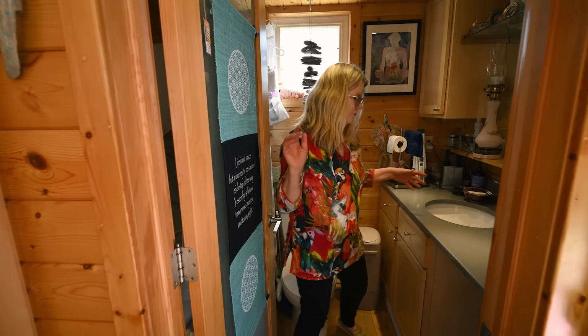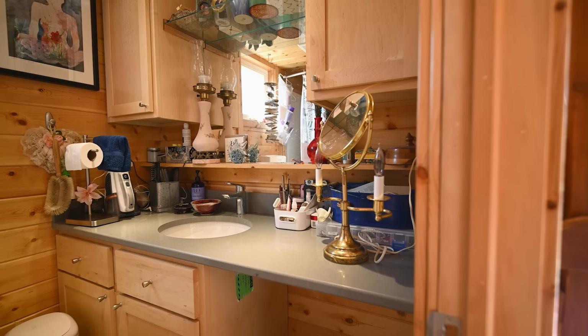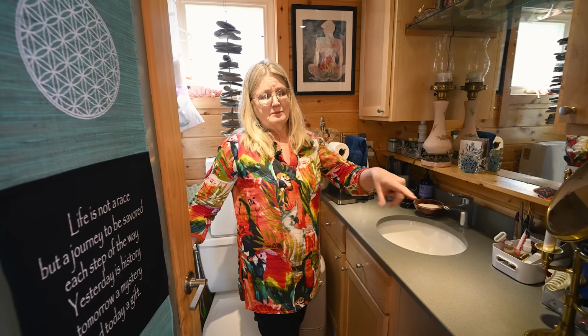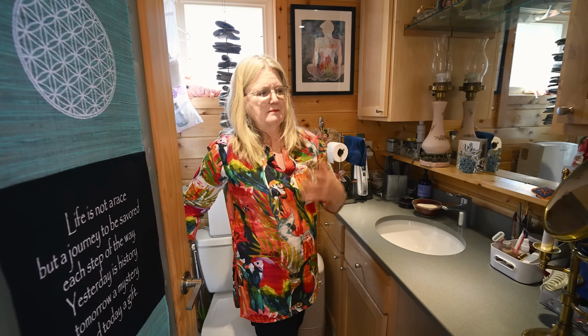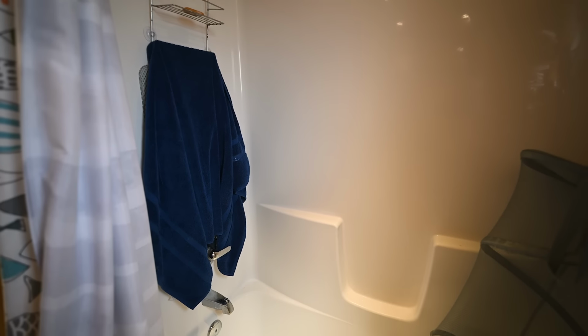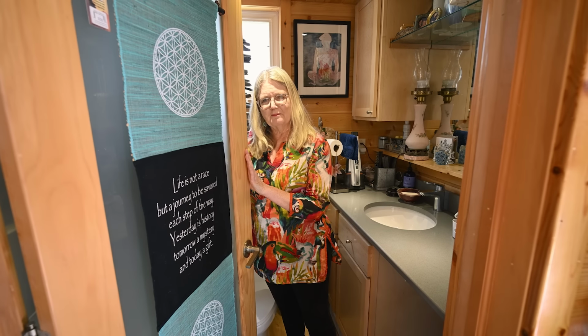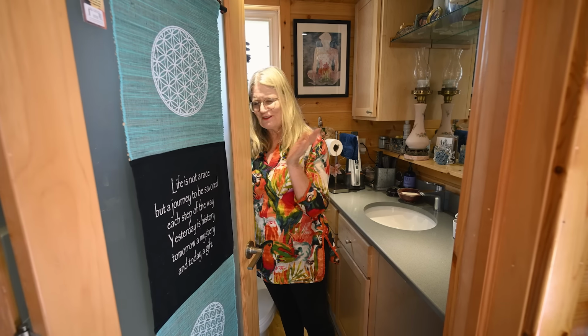So my bathroom has a full-size vanity. I did add some more lighting because I'm visually impaired and I just need lots of light to be able to see much. And then I'm fortunate to have a bath and shower. I also keep my dirty laundry in there in a basket. That's how you do things around here.